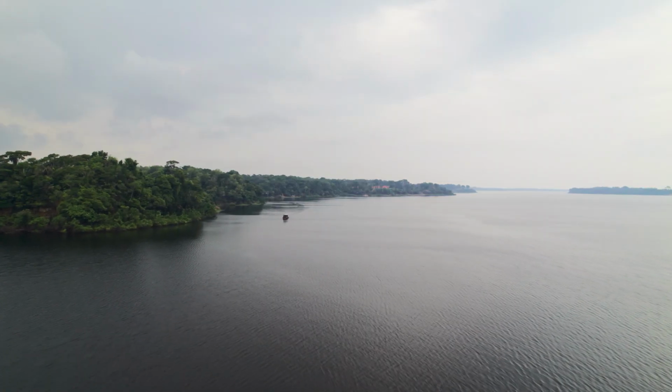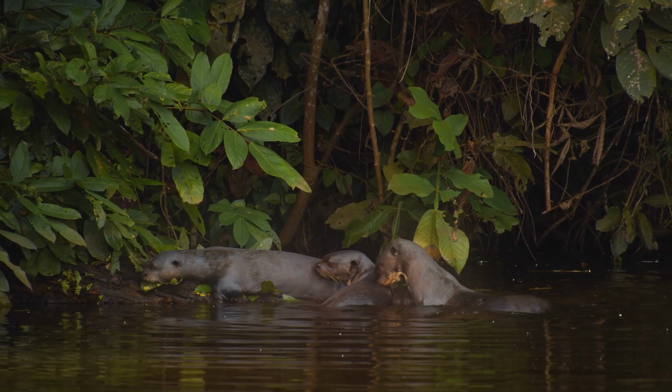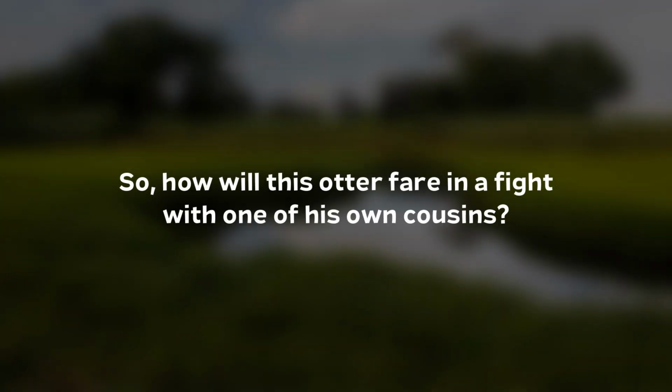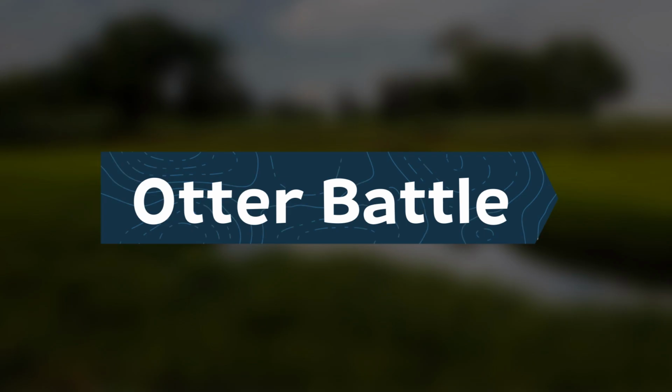Giant otters live in one of the scariest places in the world, the Amazon, and despite being an animal that is viewed as prey, they hold their own quite well. So, how will this otter fare in a fight with one of his own cousins? Otter battle.